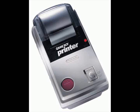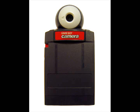Oh, we used to have that. I think I still got one laying around. The Game Boy Printer? What? Yeah, you could print pictures. No way. Say you had the Game Boy Camera. You took pictures, and you could print them out. I remember that now. Yeah, and actually the pictures were not that great. No.